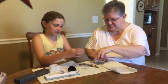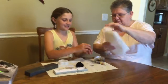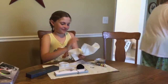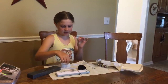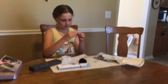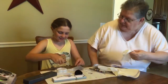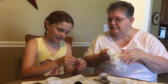Here's the pearl. Here it is. I have stuff all over my hand from it. It's all gross inside of it, so I'm just gonna wipe my hands off. There we go. So here's the pearl and then our necklace. I'm going to put this in. Sorry this is taking long, it's just that this is a little confusing to open.